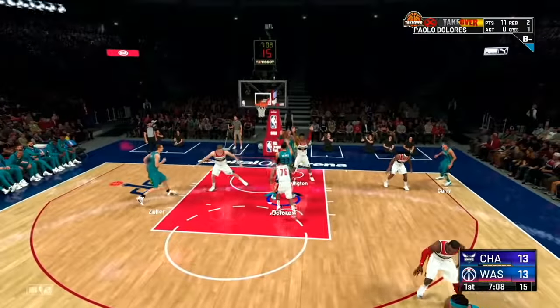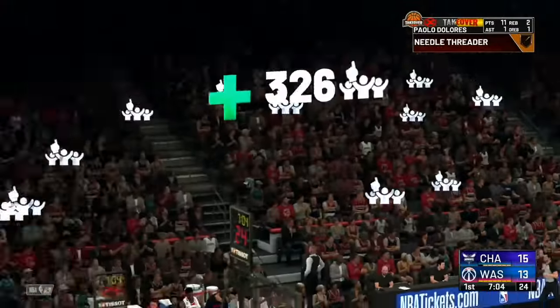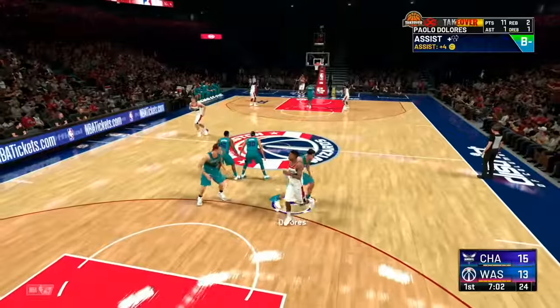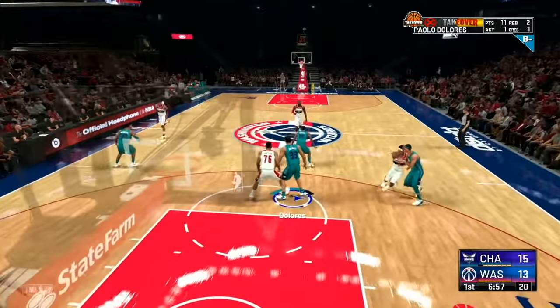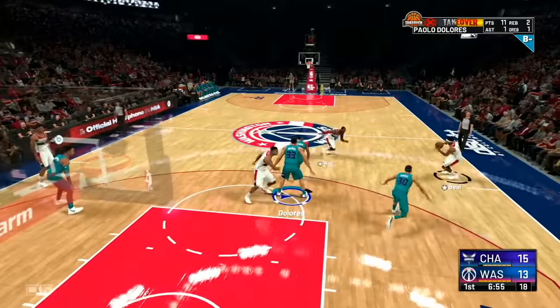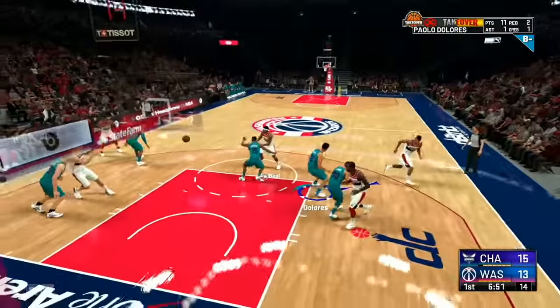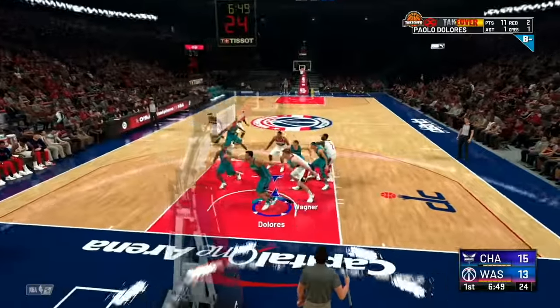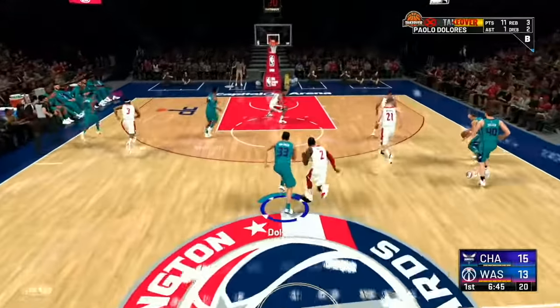Man. Still looking for his first bucket in this one. And then Washington with the dunk. And you can see the floor awareness there. Junior more than capable of spotting the open teammate. Ball passes to Beal. Here's Wagner. He's covered by Zeller. That's the art of rebounding in a nutshell.